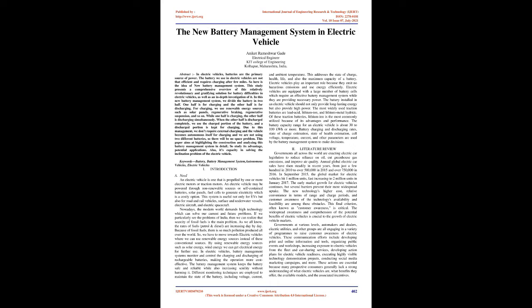Nowadays, the modern world demands high technology which can solve our current and future problems. If we particularly see the problems of India, then we can realize that scarcity of fossil fuels is the main problem. As we all know, the rates of fuels, petrol and diesel, are increasing day by day. Because of fossil fuels, there is so much pollution produced all over the world. So, we have to move towards electric vehicles where we can use renewable energy sources instead of these conventional sources.